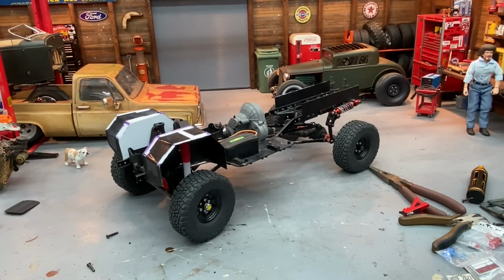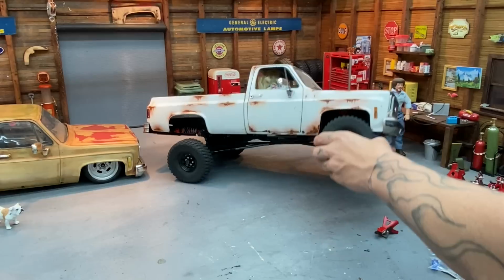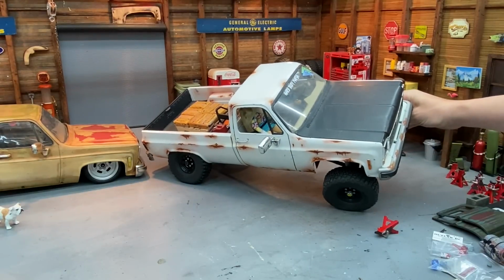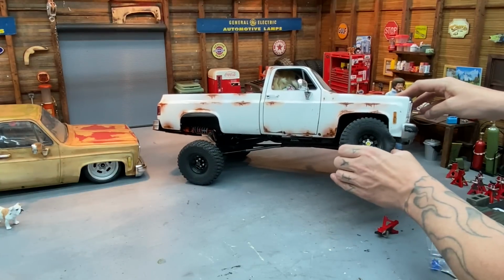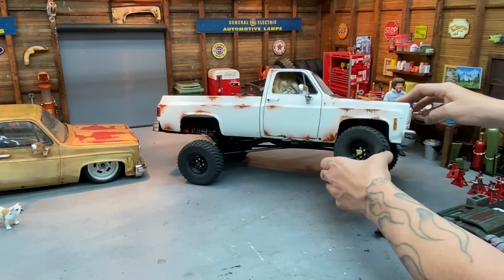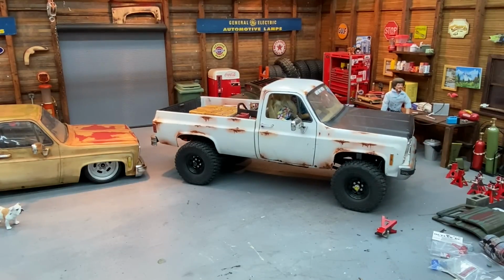But we put it all back together here. All right, so I think that's pretty good. Tuck's perfect in the back, except we're going to have a little bit of rub up front, especially turning to the front. We're hitting the inner fenders a little bit in the back. Just have to see how it does.